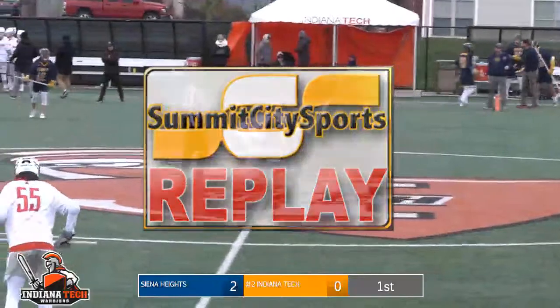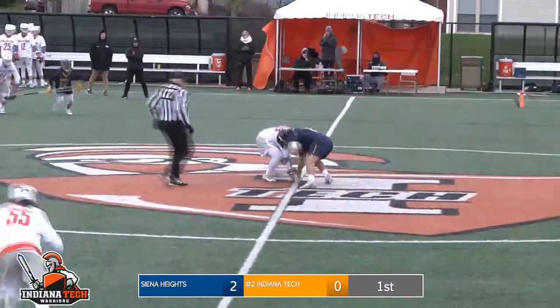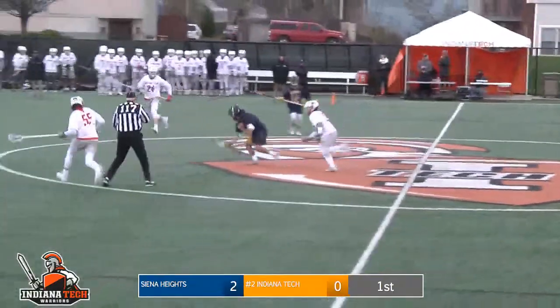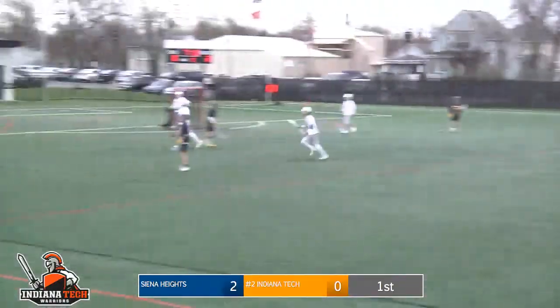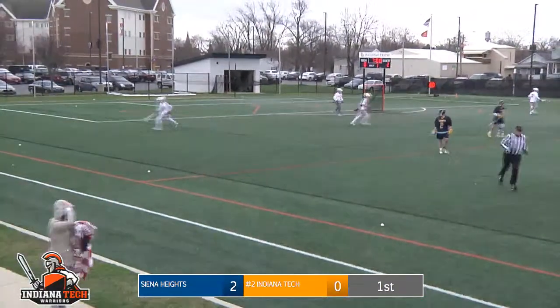So getting that one back was Gallagher, just slid it through. Found a little bit of room there on the low end. And so Tech down a pair here as that pass is airmailed and out of play. So it'll be Tech ball.